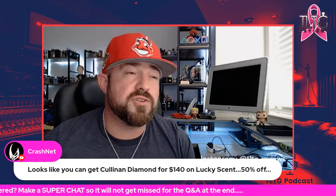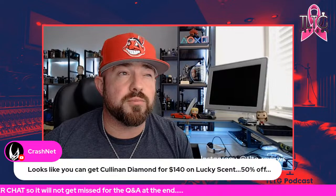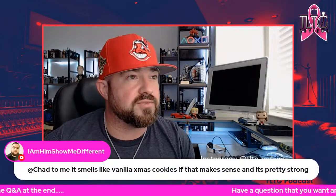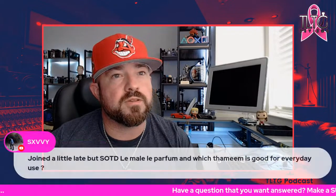That's a good price. It's definitely cheaper than Oud Satin Oud, and it smells like Oud Satin Oud eau de parfum. I've never smelled the extrait. I have a decant of the extrait. I've just never sprayed it. Doing a little late, but wearing Le Male Le Parfum.